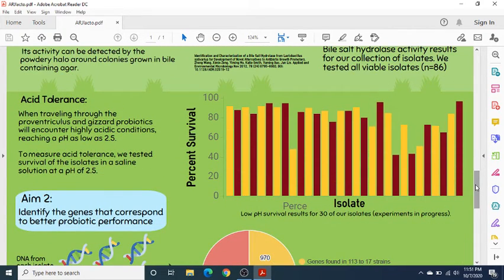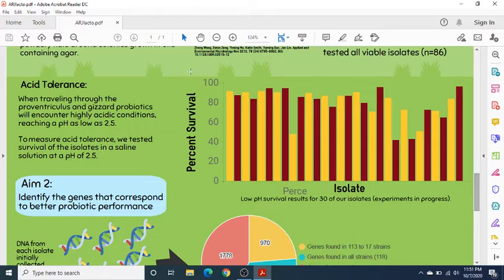Next I tested their ability to survive in an acidic environment. Again, in the proventriculus and gizzard, there's low pH of about 2.5. I measured their percent survival, so 100% would be the target, and each bar is a different isolate. As you can see, there is a lot of variability in the isolates in their percent survival.